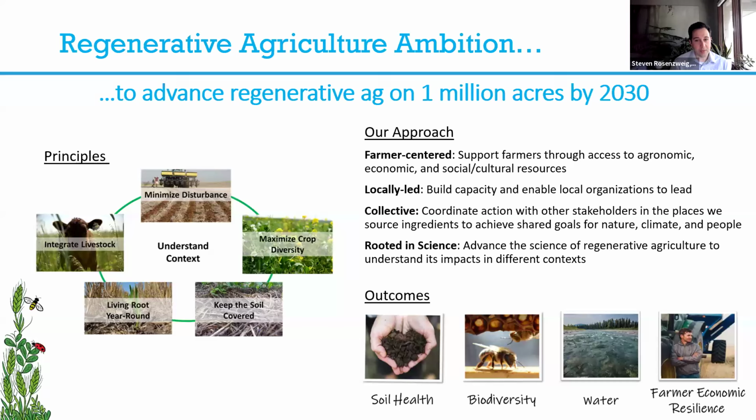And that ambition is to advance regenerative agriculture on 1 million acres by 2030. And there's not a universal definition of regenerative agriculture, but at General Mills, we think about it as a holistic, principles-based approach to farming and ranching that strengthens farm ecosystems and communities. And so it's a principles-based approach. And these management principles here on the left, I know, are the same that the Soil Health Institute promotes. So things like minimizing disturbance, maximizing diversity, keeping the soil covered, living root in the ground as long as possible throughout the year, integrating livestock, and doing all of that within the unique context of each farm and ranch.